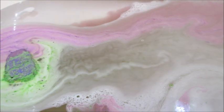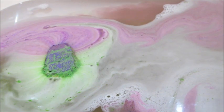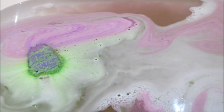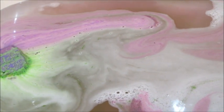This one is originally $19.95, but when I bought them, I think they were like 3 for $10 each, or maybe 3 for $33. So they were reduced. So I went ahead and got some of the Halloween ones. So I do have 2 or 3 more to show you.